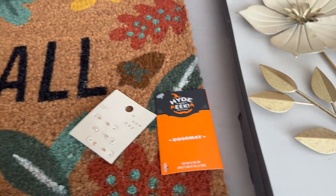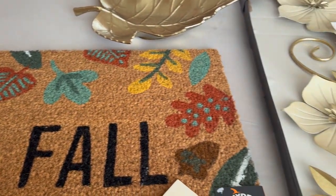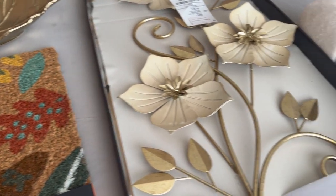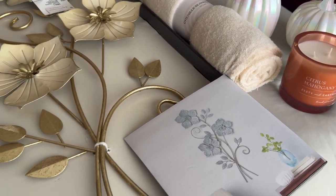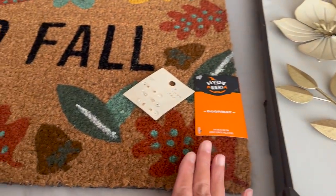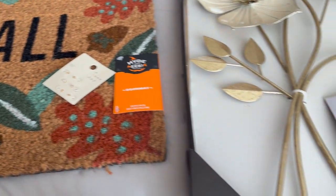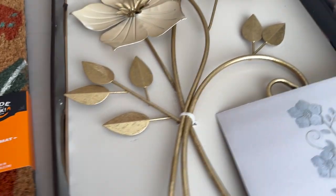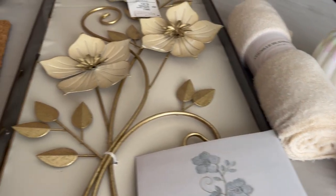But this is pretty much what I picked up from Ross and Target. I can't wait to start decorating with this. Ooh, this one right now, I'm gonna place it outside on my patio, so you guys will see that in an upcoming video. And you know, pretty much all these things where I put them.